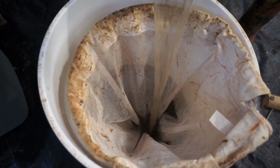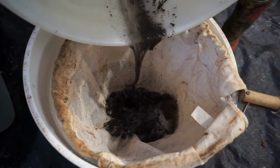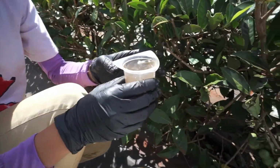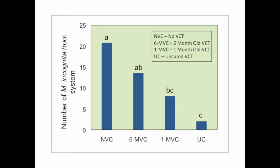Depending on your application method, this vermicompost tea might need to be filtered if applied through drip irrigation or using a sprayer. Recent field trials indicated that drenching tea plants with uncured vermicompost tea at bi-weekly intervals reduced mite damage on tea plants significantly. Preliminary results of another study showed that using vermicompost tea produced from uncured vermicompost can suppress plant parasitic nematode infection better than tea from 6-month cured vermicompost, as shown in this graph. This could be due to higher microbial activities in the uncured vermicompost than the cured vermicompost.